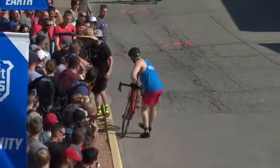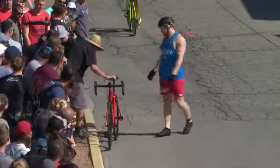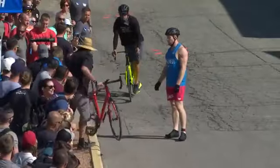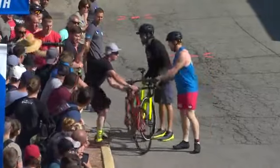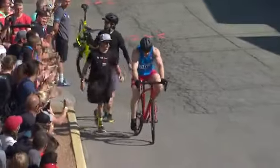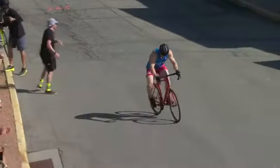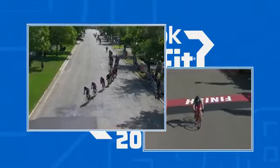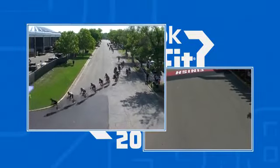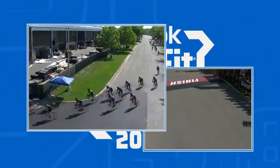Oh. Patrick Vellner has dropped a chain. Vellner had a bad start to the games last year, was able to work himself up the leaderboard after the opening event, gets himself a new bike. He is back on, but Vellner wound up on the podium. He finished in third place overall after a pretty bad finish to start the games.